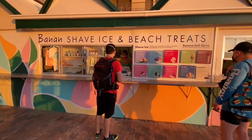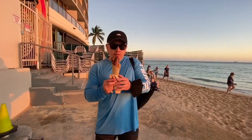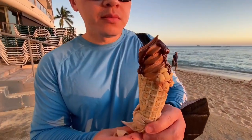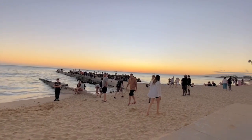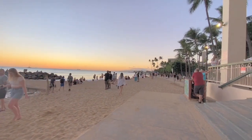We're catching the sunset at Banan. This is your destination for delicious soft serve. Take a look at our delicious chocolate mac waffle cone. Who says we can't have dessert before dinner? We're just killing some time before we head to our reservation.